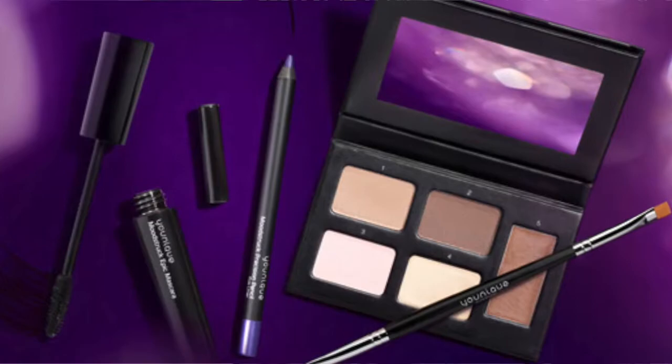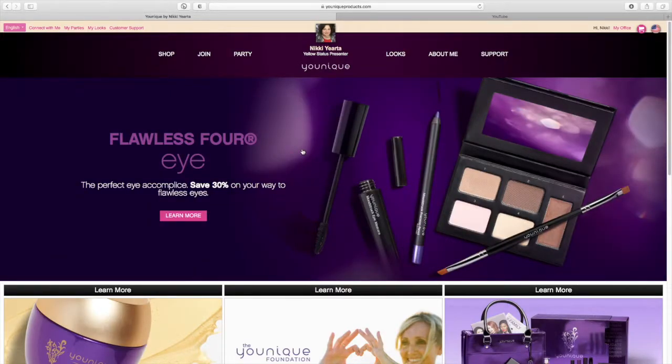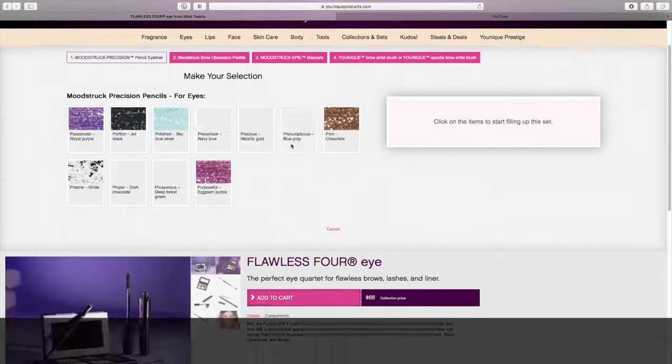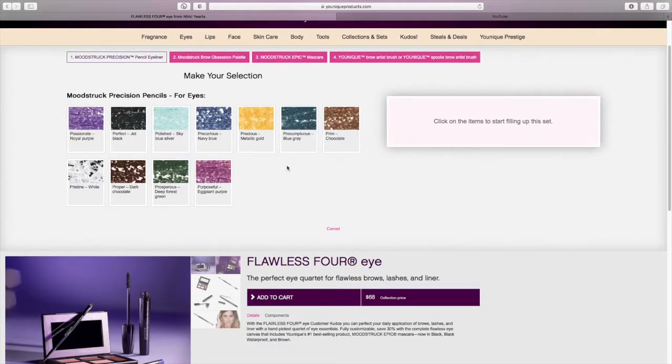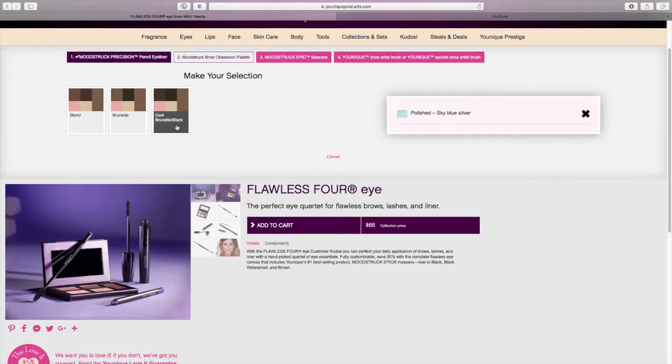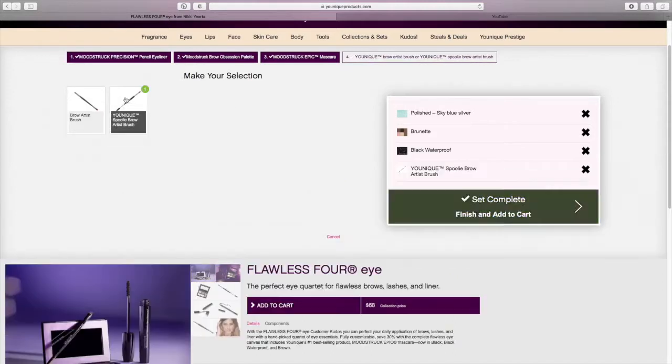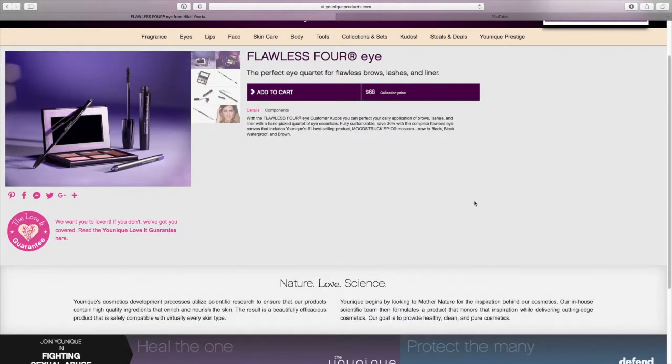This is what the Kudos looks like. Whenever you hop online, you can go to www.youniqueproducts.com/Nikki Yurda, and once you've done that, you can click Kudos, or you can click shop and then go down to Kudos, and then you're going to add the Kudos to your cart, and you can totally customize it from there. It's going to ask what color brow palette you want, what color liner you want, which brush you want, and which Epic mascara. So you are going to be getting all of these products for $68. That is a huge savings. That's a 30% savings right there.